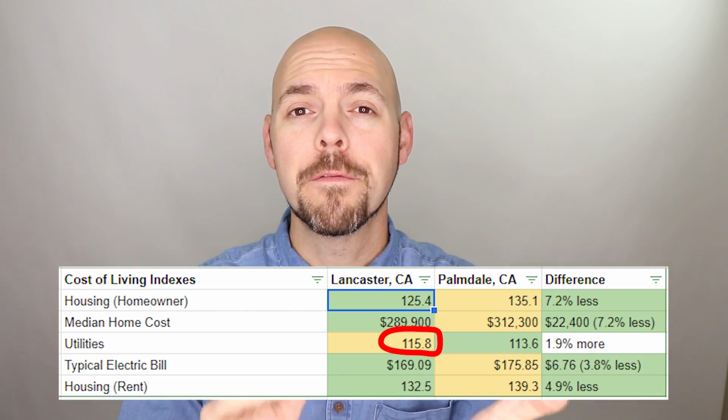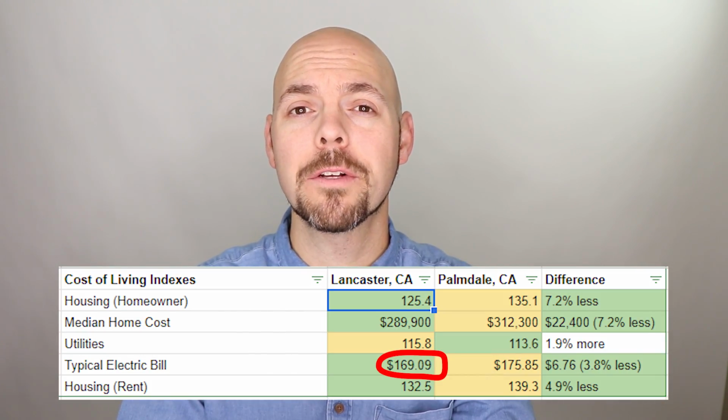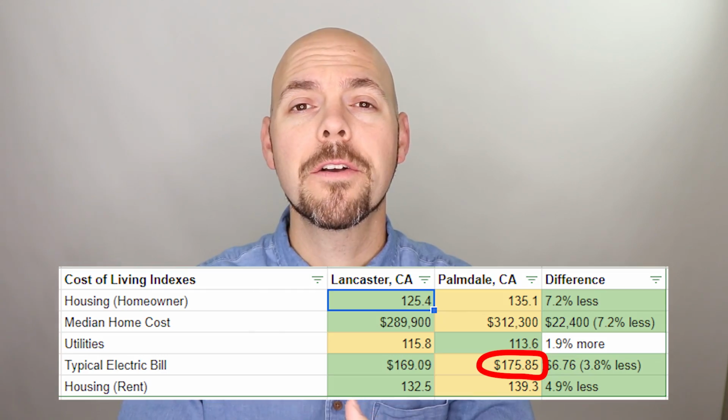Now utilities. This one's interesting because Lancaster has a higher utility cost index of 115 versus Palmdale's 113. But if we break it down a little bit further, you can actually see that Lancaster on average has a slightly less electric bill at $169 a month on average, versus Palmdale has $175 on average. Now, I'm just speculating, but I believe that's because Lancaster is actually one of the solar capitals of the United States, and a lot of people in Lancaster run solar panels on the roof, which actually helps reduce their electricity bill. The reason why their utilities are actually a little bit higher, I believe, is because they have to pay a little bit more for heating, and let's be honest, cooling too.